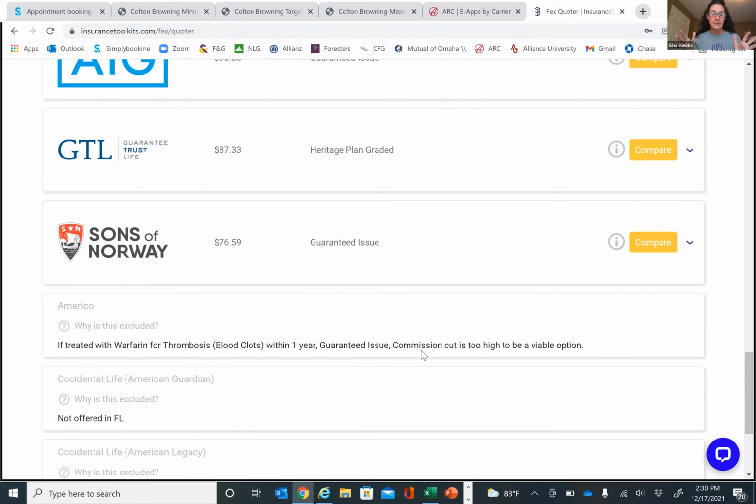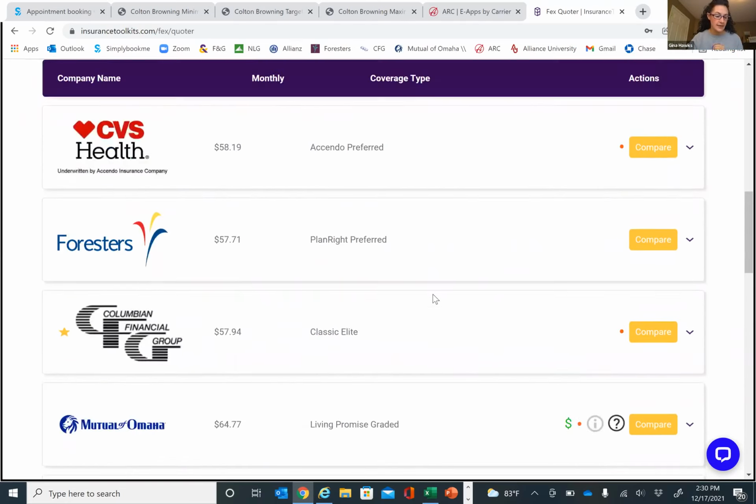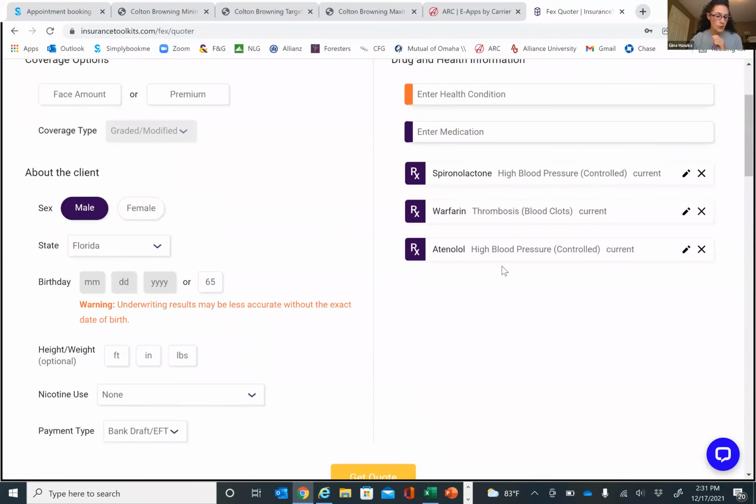That's basically what that means when it says commission cut is too high to be a viable option. That's a PC way of saying you're going to get paid crap. Don't sell that product. So it's going to show you things like that. So then you get to the point where you know exactly what they're going to take. All right, now let's look at one more example and then we'll go into quoting.